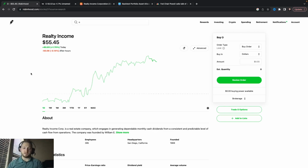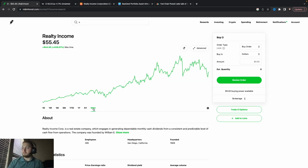Yes, I have owned this stock, and I actually like this stock. I think it could be a very, very good play at the right time. I'm not really looking into buying real estate right now, so I'm not in this fund. It could be in the future. It could be a great play here. But this is just for example purposes.